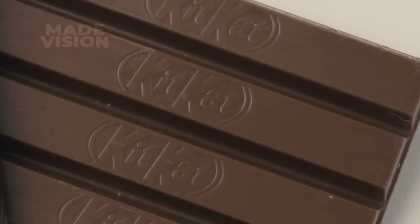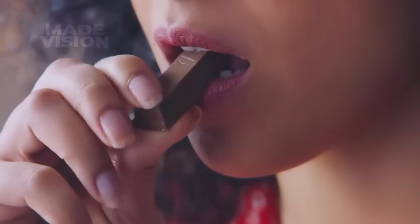So after all this learning, there's only one thing left to do. Have a break. Have a KitKat.